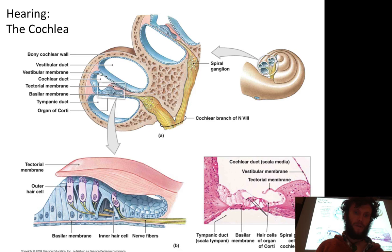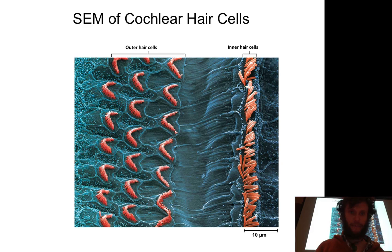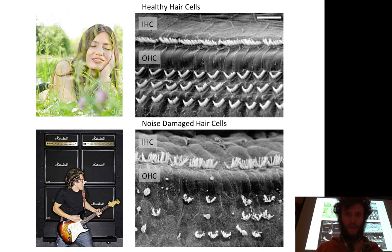That's just the anatomy. So let's get a real picture of what these hair cells, which are the auditory receptors of the cochlea, look like. So that's pretty cool. We see three rows of the outer hair cells and then another row of the inner hair cells right there. So in the top panel is a depiction of healthy hair cells.